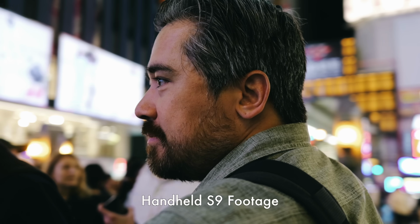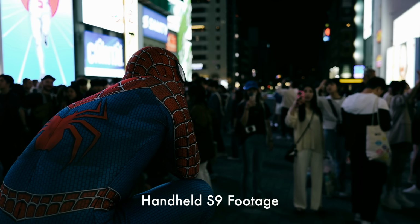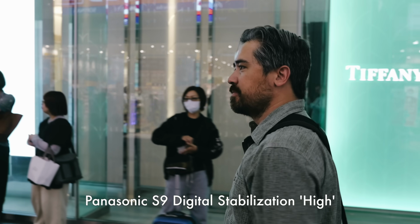But if you're moving with the camera as well, it does a great job of taking the bounce out of it. Now, you can, if you want, apply additional digital stabilization that'll give you incredibly smooth looking footage, but it does incur a bit of a crop. The thing is, I rarely find that I need to rely on that digital stabilization.